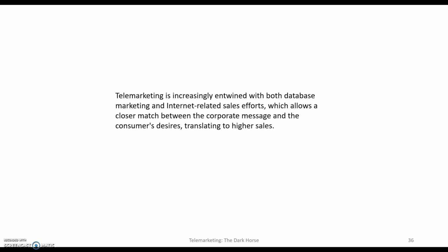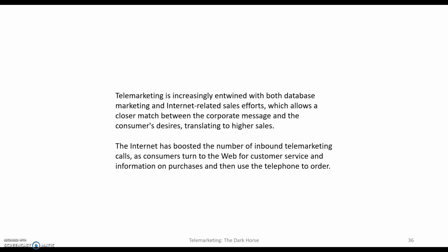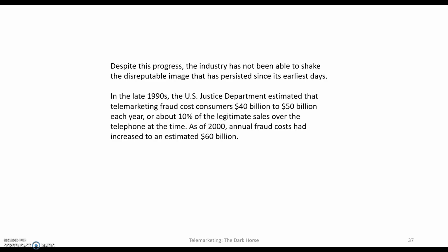And here, just making the point that telemarketing works with database marketing. And the internet's boosted inbound telemarketing. A lot of people use the web to look at the products and then make a call to order. And we know that. And yes, the disreputable image. And that really is the clown in the picture, the evil clown in the picture, the bad image, particularly of the business to consumer outbound calling.